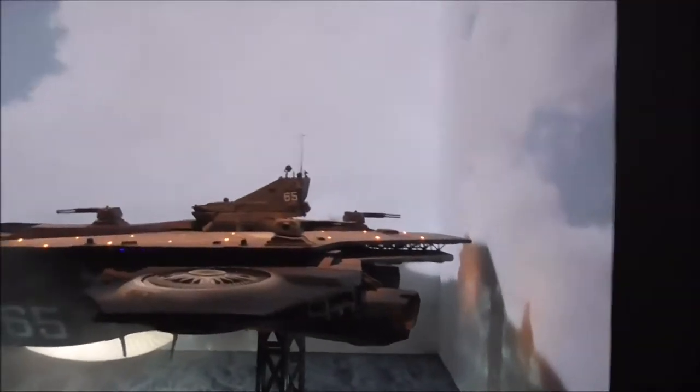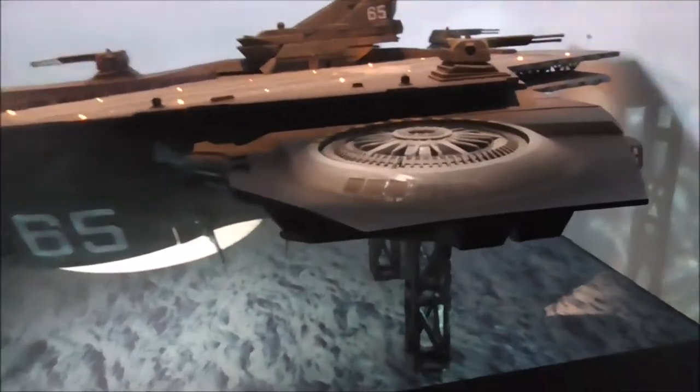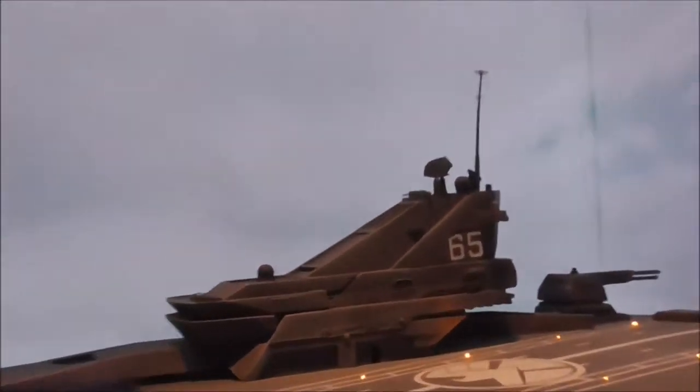So you have the model of the helicarrier right here. I'm not sure which movie it's from, because they have kind of similar characteristics and they are kind of combined together. And here you got some art and science stuff that's related to Captain America and how he is kind of frozen, I guess.